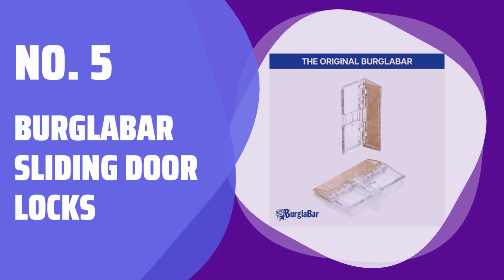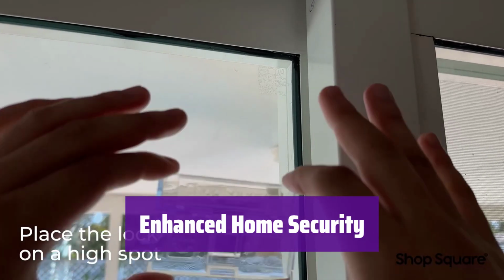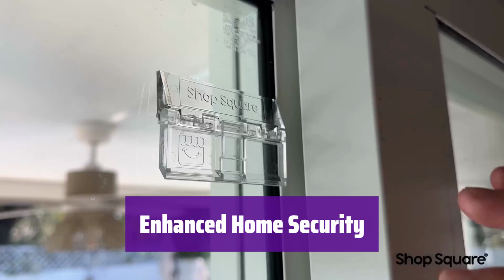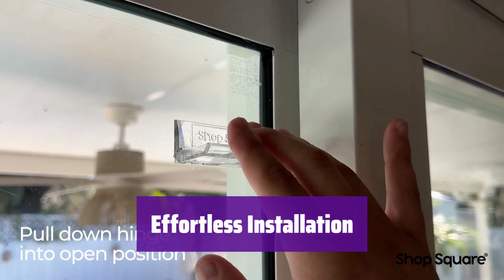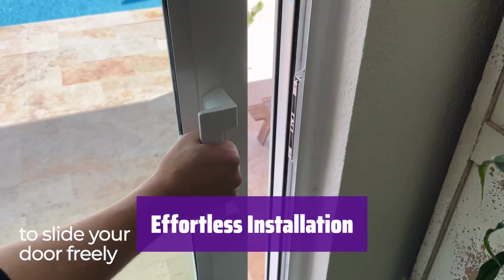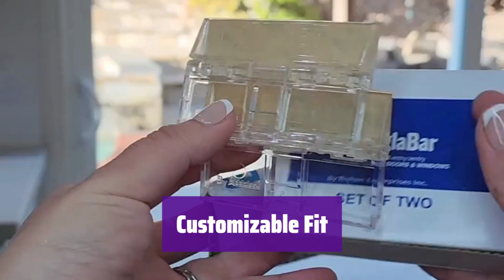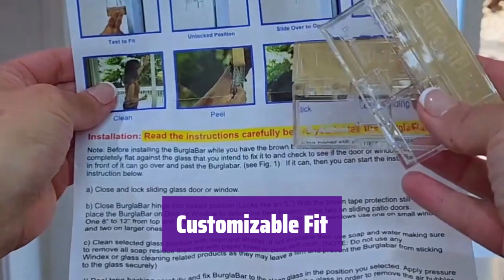Number 5. Burglabar Sliding Door Locks. It instantly adds security to your patio doors and windows. This unique lock keeps your home safe and is perfect for childproofing. It's easy to install, no tools are needed. Its clear design blends seamlessly into your home's aesthetic. It easily adjusts to fit various door sizes. This versatile lock provides security for sliding doors and windows.